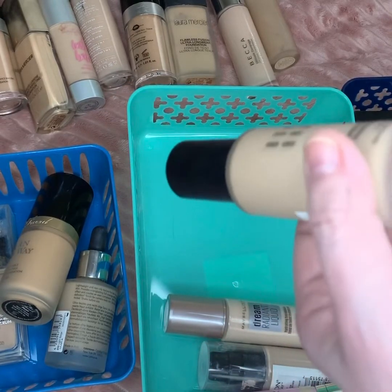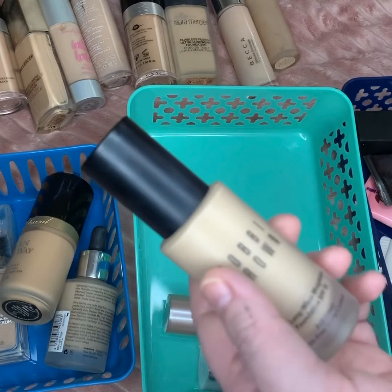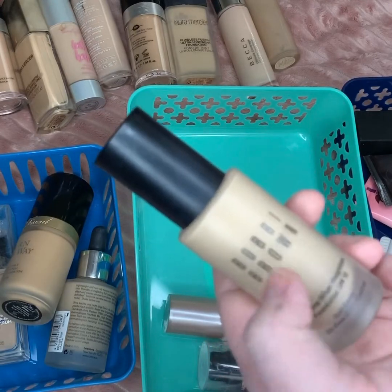Another one that's more of a summer shade, so I'm not currently using it, but this is the Bobbi Brown, and it is in Cool Ivory. I actually love this. It looks perfect on me. Even in winter, I can pull it off because it's not super dark, but it is the perfect undertone for me.